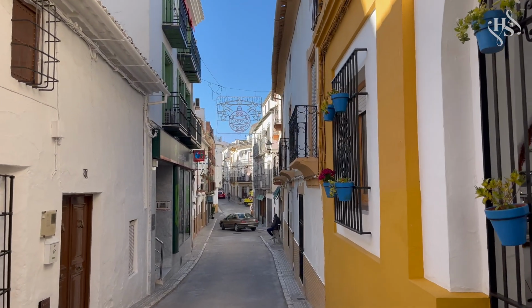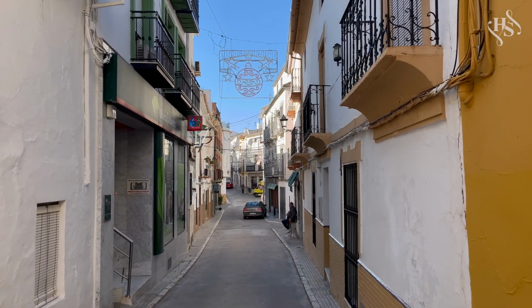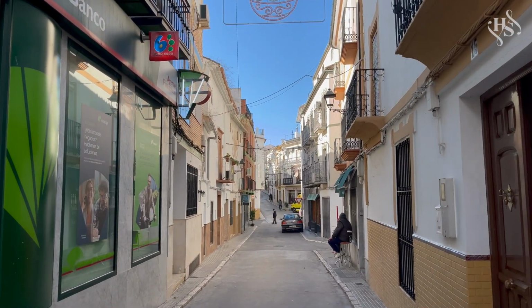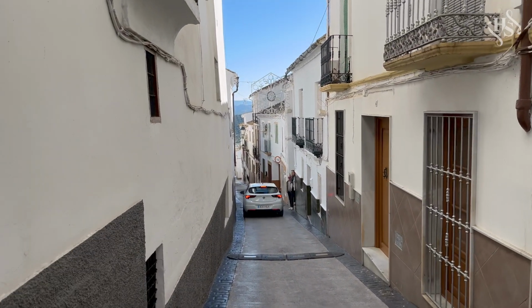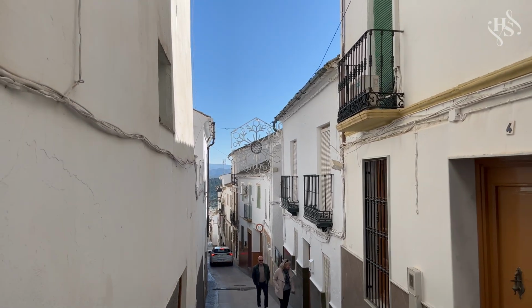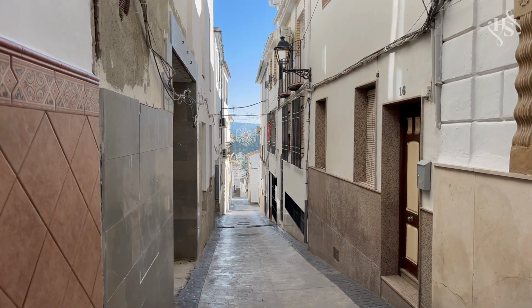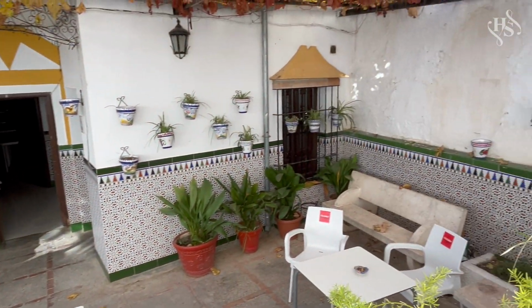The arts also play a significant role in Iznájar's community life. The village hosts an annual poetry and storytelling festival, drawing artists and performers from across Andalusia. This event transforms the village into an open-air stage, with performances taking place in courtyards, plazas, and other scenic spots. The festival celebrates not only local talent but also the universal themes of love, history, and identity, fostering a sense of cultural pride among residents and visitors alike.